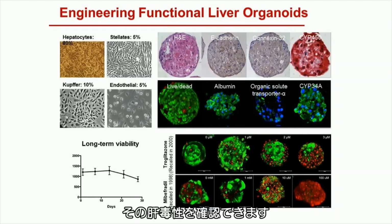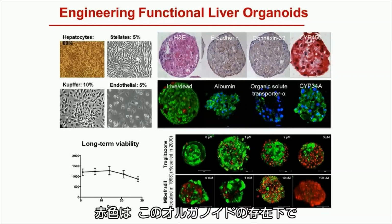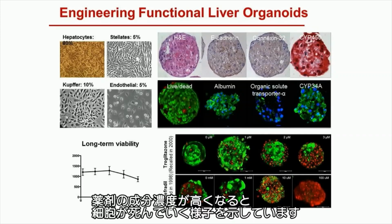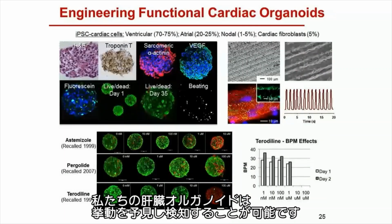And we actually can see the liver toxicity here. You see green when there is no exposure to these compounds, and you see red, which means the cells are dying, when the concentration of these compounds gets higher in the presence of these organoids. So our liver organoids can actually predict and show how these things behave.